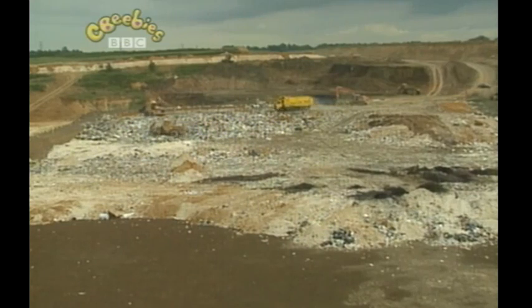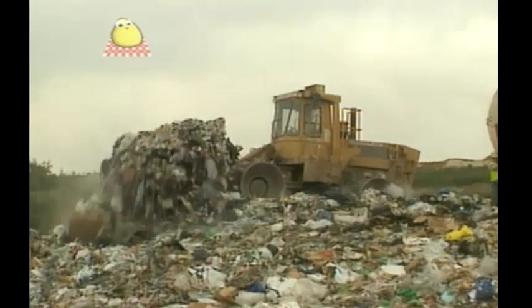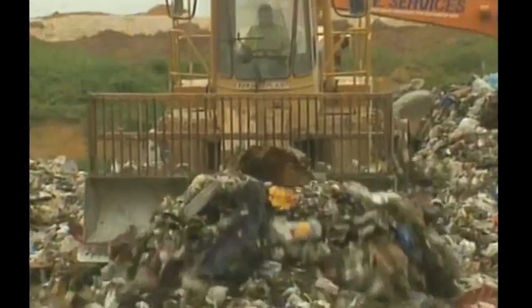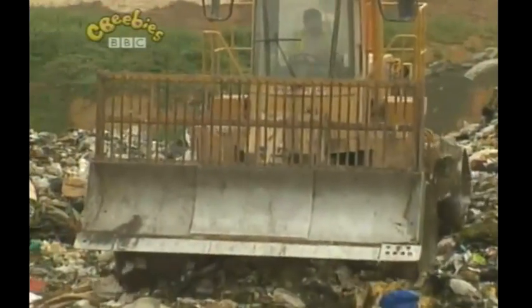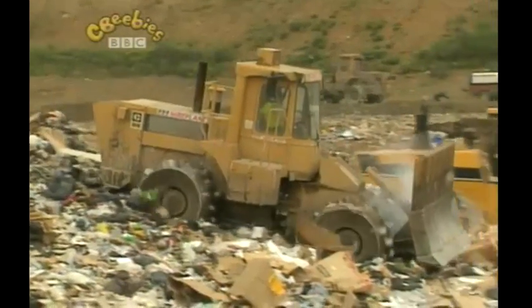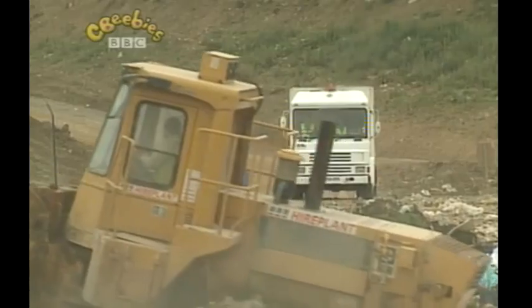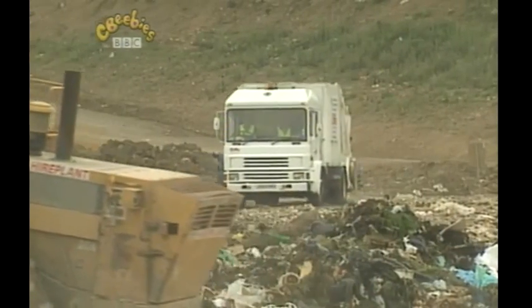This is where they bring the rubbish. It's a huge hole in the ground. They spread the rubbish out. And then flatten it. When the hole is nearly full, they cover the rubbish with earth and bury it. Oh, look, here they come with my rubbish. Can you see Pippin?